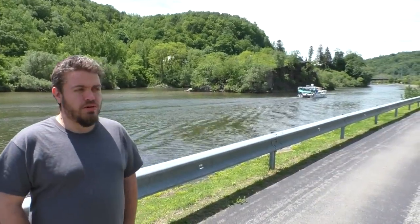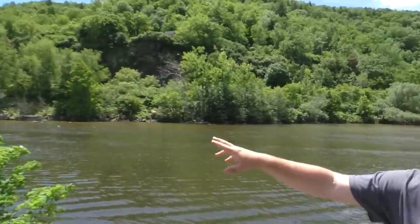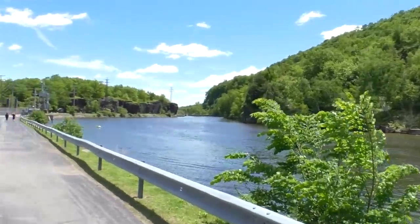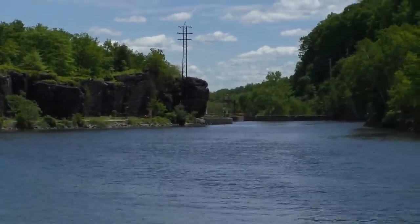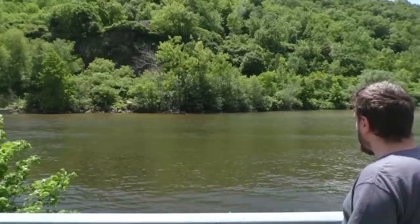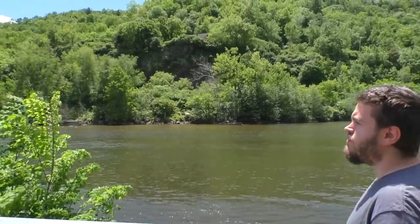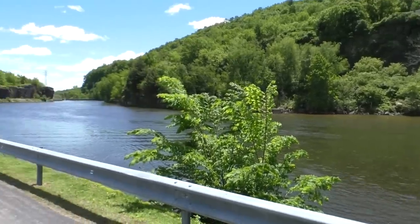I just decided to do a quick pit stop here. This is the Erie Canal. It's got some cool rock formations and all. And I just figured I would stretch my legs a little bit and walk around. Just get some fresh air. Got warmer out. The sky's nice and blue. The water's actually clear-ish. Just gonna poke about a little bit.